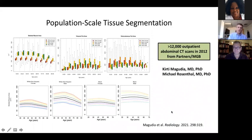And so this is work led by Kirti, who was a radiology resident at the time and is now doing her fellowship. We basically pulled down from Partners, now called MGB, Mass General Brigham, abdominal CT scans from over 10,000 individuals who had no cancer and had an outpatient scan in 2012 within the Partners system.